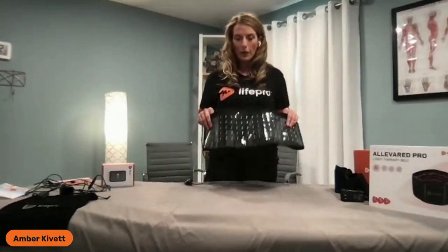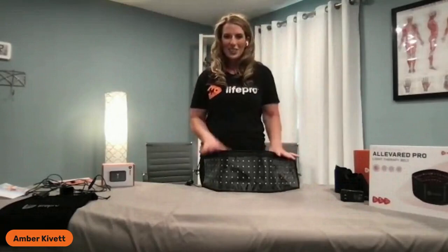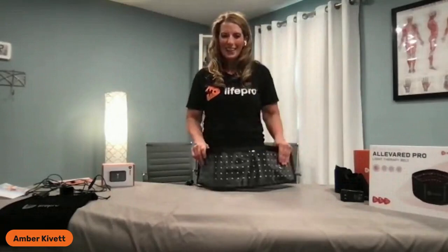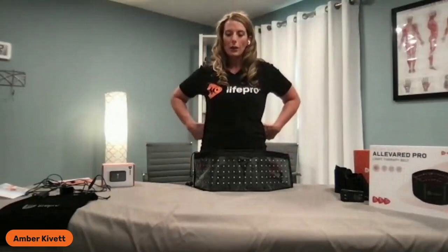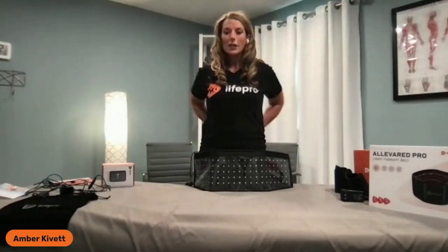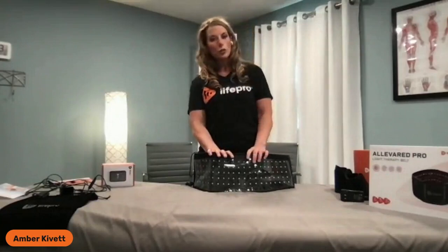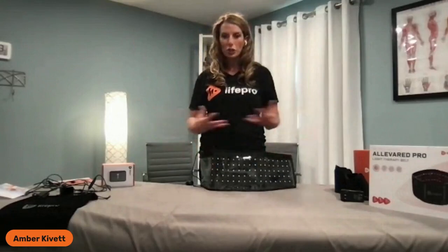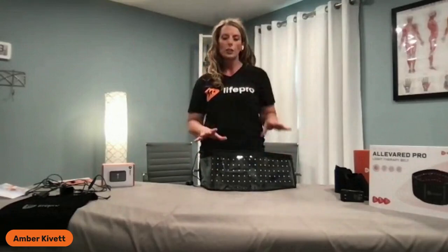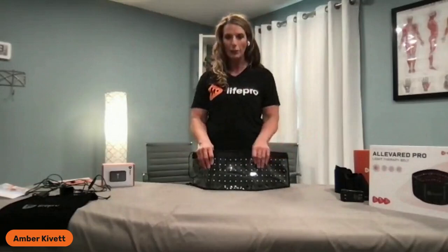This is not waterproof. So do not put it on and go aqua jogging thinking that you're going to get red light and aqua therapy all at the same time. Same thing applies if your body is sweaty. Make sure that you wipe yourself down with a towel before you put it on. If you do sweat during the treatment, that's fine. We just want to make sure that we're not contributing a lot of extra moisture to the belt, because it's really hard to clean.